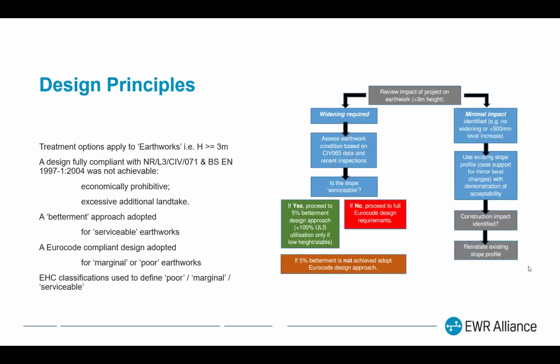As part of that, there were a few design principles written down and adopted. Clearly, with an old railway line of 150 years old or more, it's completely impractical to apply Eurocode and expect it to comply. You just can't do it. So the approach that was taken was that for any part of the route that was not what Network Rail would deem an earthwork, i.e. about 3 meters high or less, we applied a no worsening approach. So long as the serviceability limit state didn't get worse, crack on, get on with it.